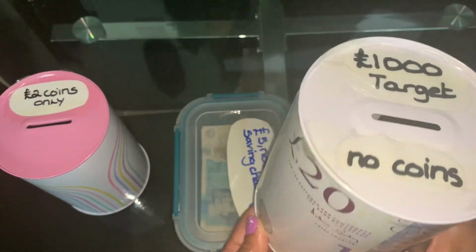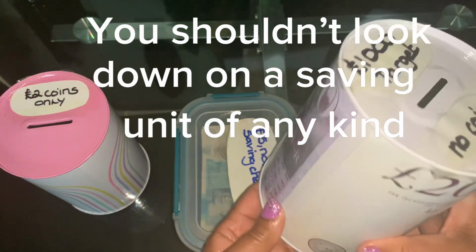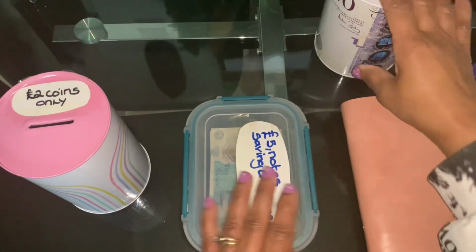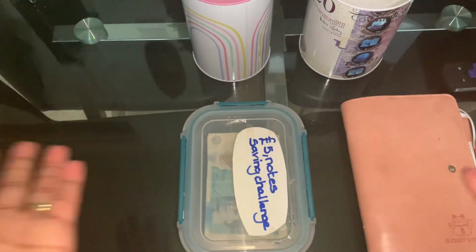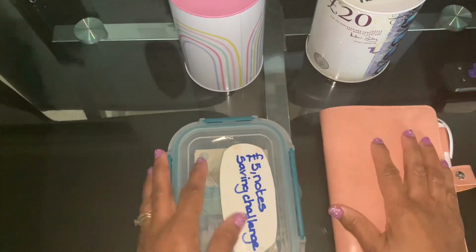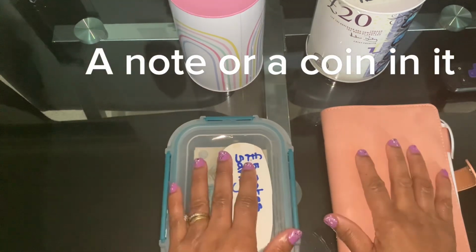That's what I was saying to you guys on the channel, that you shouldn't look down on a saving unit of any kind, because when you have it, sometimes for unknown reasons, people look at it and think, well, this person's trying, or let me help this person along, and they put a note or a coin in it.